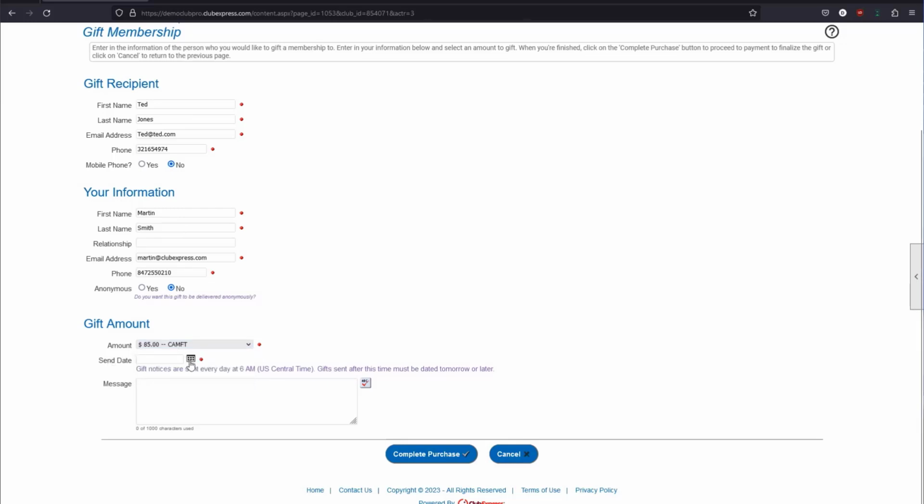And then I can also set a send date. So these are always going to go out at 6 a.m. Central Time. This is one of the few times where it's going to use the ClubExpress office time instead of the club-specific time. So these are always going to go out at 6 a.m. Central Time, but you can set a date. So if your friend's birthday is coming up on the 28th, you can set it to be that date, or you can just set it to today to go out immediately.